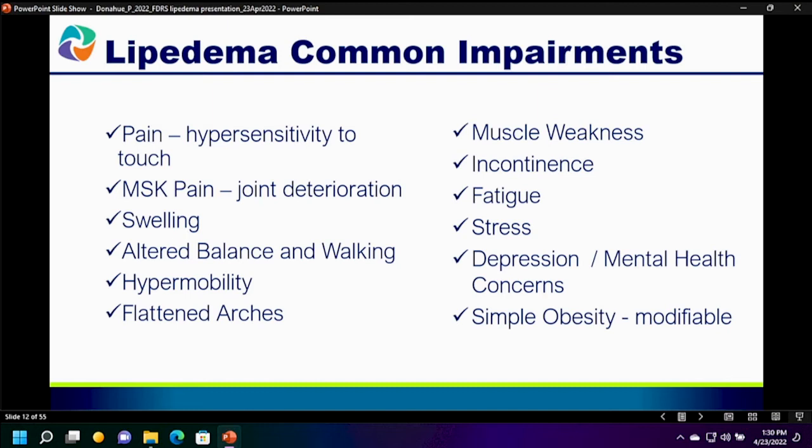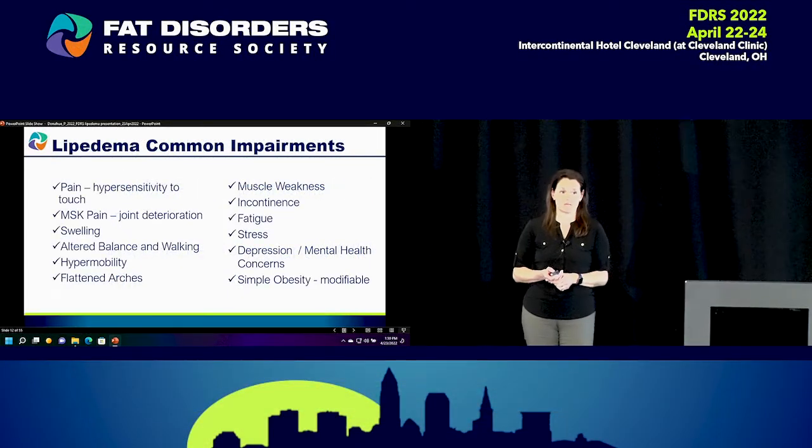We'd be looking at balance and walking and the hypermobility, like Dr. Herbst had just gone through. That is a very real issue that clinicians would want to be evaluating for, to appropriately intervene with the patients. And within the hypermobility, how are the arches within the feet and what do we need to do about that? Muscle weakness, and along with muscle weakness, incontinence, since our pelvic floor is made up of musculature. So looking at that and trying to help patients with any issues if they experience some.